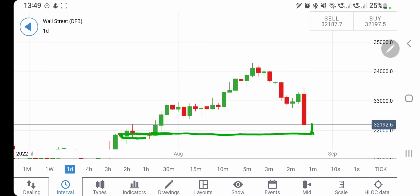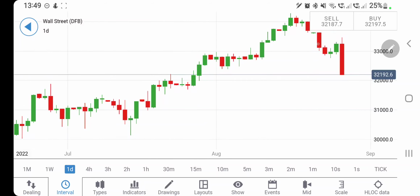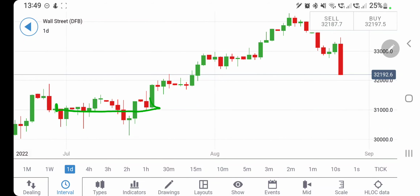Then expect that 31,950 levels, 31,900 levels, it may give it a next support zone. If it breaks below 31,900 it will call for a good drop and then it will try to drop towards 31,000 levels, and in fact it can try to drop below these levels. So I look forward to those levels.